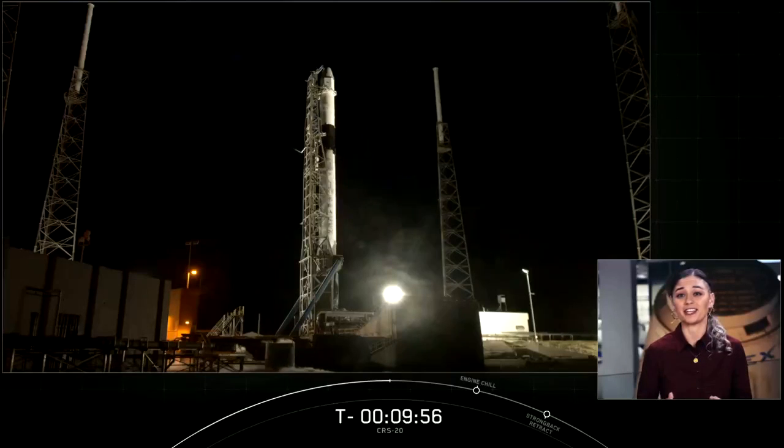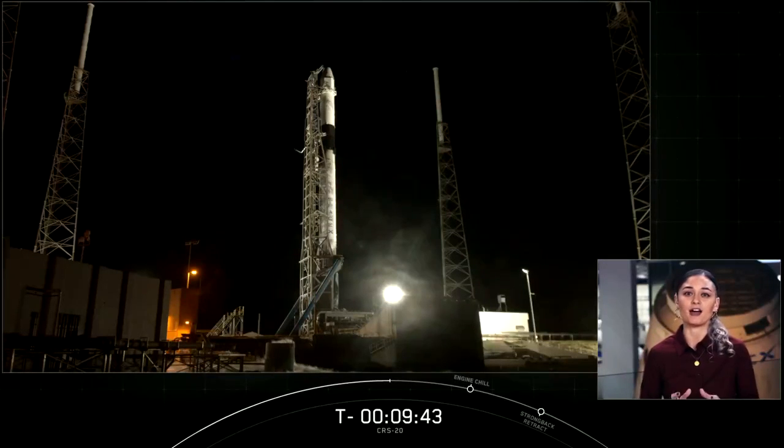Tonight's mission will be the last for this version of our Dragon vehicle, which began making trips to the space station back in 2012, becoming the first privately developed spacecraft to do so. Since Dragon's first flight, the spacecraft has spent 520 days attached to the International Space Station. That's almost a year and a half.